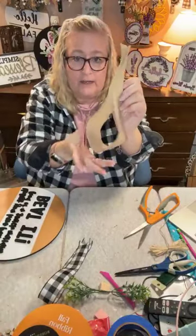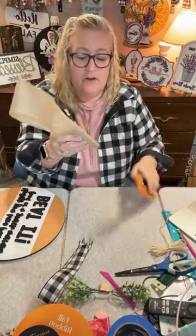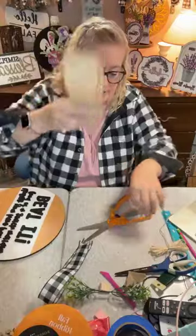So, okay, I'm dovetailing. To do that, I'm folding it in half, folding it in half again, flipping it over, and then we're going from the outside bottom edge up to the center. And you get a nice little dovetail.